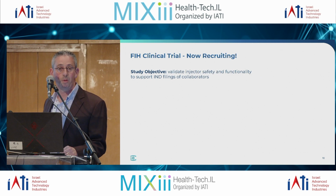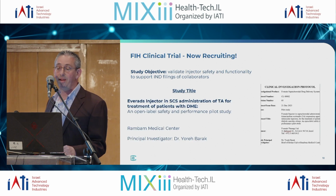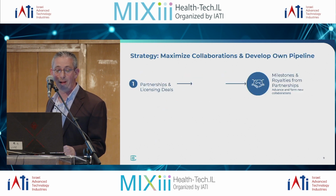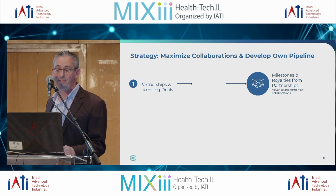But the most exciting part for us right now, and for the development of this technology, is the fact that we just opened up our clinical trial. The objective of the study is to validate the injector safety and functionality and support the IND submissions of our collaborators. The study is titled Everads Injector and Suprachoroidal Administration of Triamcinolone for the treatment of patients with diabetic macular edema. It's being done at Rambam here, and the principal investigator is Dr. Yoreh Barak. On the business side, we continue our strategy to maximize our collaborations, but also to maximize the potential of this technology and develop our own pipeline.